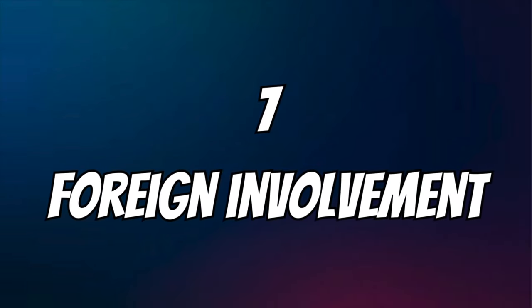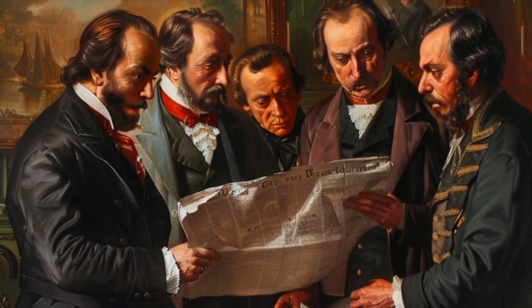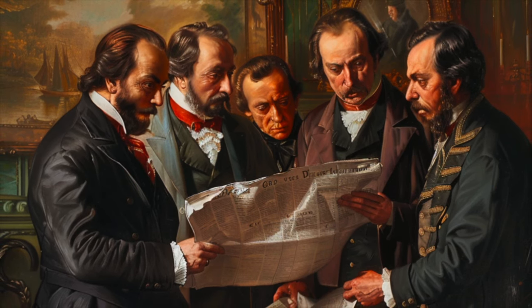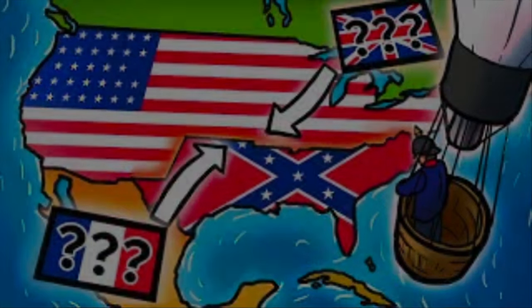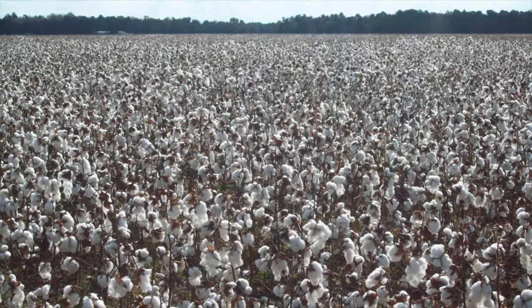Number 7. Foreign involvement. The Civil War, while a predominantly internal conflict, garnered significant international attention, with European powers closely monitoring its progression and implications. Britain and France, in particular, entertained the possibility of intervention on the side of the Confederacy, drawn by economic interests tied to cotton and the opportunity to weaken a rising global competitor.